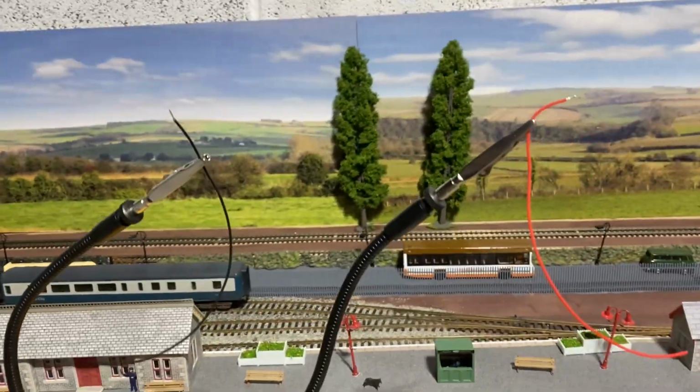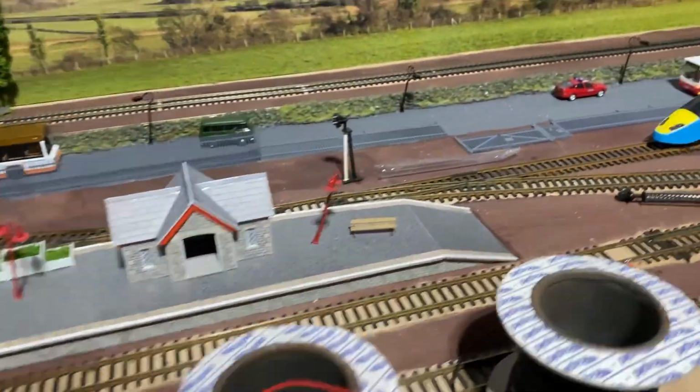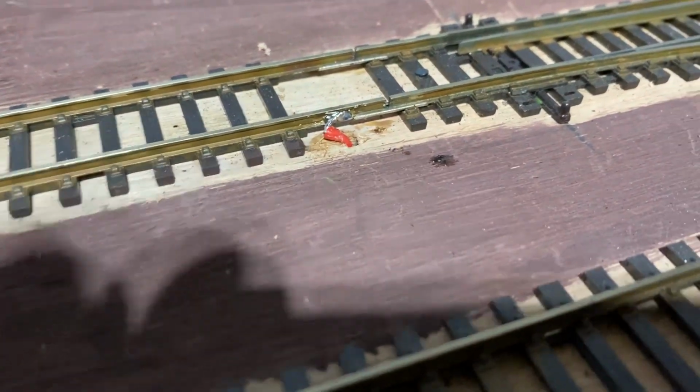Up here I'm just tinning some of these dropper wires, and if we just have a look for one I did earlier, there, just drill a little hole.